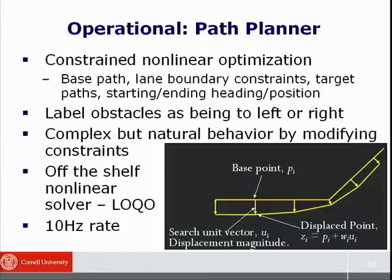And this is really the root of the vehicle's ability to drive more like a human, because it takes all these constraints and throws them together. And one of the very strong sets of constraints is about the smoothness of the final path. And people tend to drive very smooth paths. And this is done just using an off-the-shelf nonlinear solver called Loco. And this planning is done, in fact, almost all the high-level planning is done at about a 10 hertz rate.